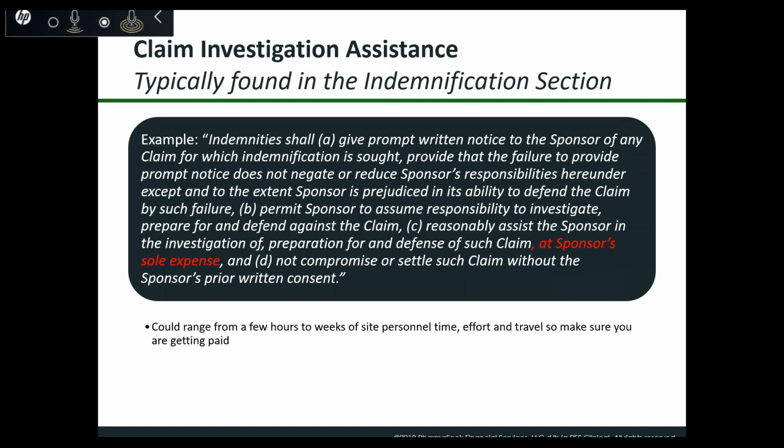While each party would ideally like to avoid any claims, you cannot count them out. And it's important to recognize the potential time and effort associated with this obligation and to address it properly with some protective language. I've never seen claim assistance fees included in a clinical trial budget, and this is something that will never be discussed in the protocol.